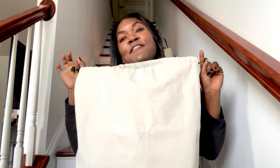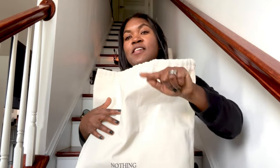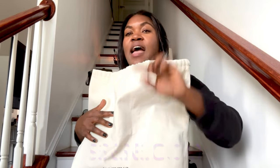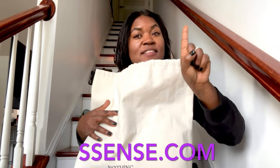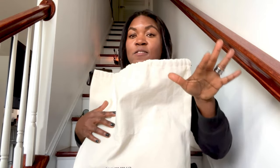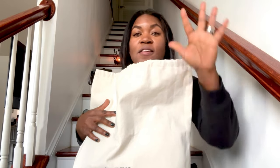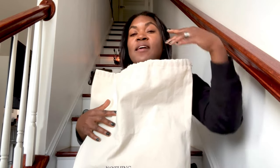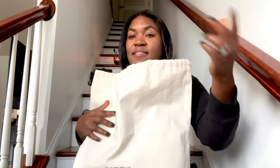So here we have it. And let me just set this up and say this. I did not purchase these bags from Nothing Written. I got them through, and if I mispronounce this, correct me, Sassence is where I ended up getting these bags from. On the Nothing Written site, both of these bags are sold out. So I began to search and I ended up going to Sassence.